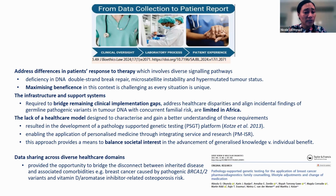So what we want to do is maximize beneficence in cancer patients, but that can be quite challenging because patients respond differently to therapy, and that is because there are diverse signaling pathways that come into play, and these can range from a deficiency in double-stranded break repair to microsatellite instability and hypermutated tumor status.